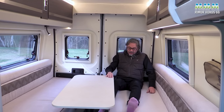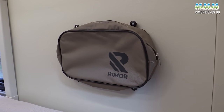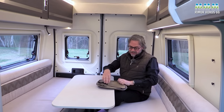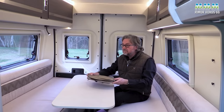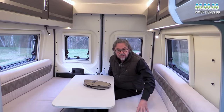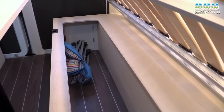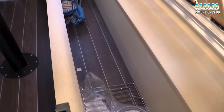And then there's also this neat little touch on either side. You've got these Rimor branded, I don't know what they are really, like little handbags that zip open, with a little carrying strap. Could be useful when you're going out for the day, maybe. And also very, very useful is the amount of storage under this near side settee. You've got the full length of the bunk in terms of storage and access to it from outside, which I'll show you in a second.